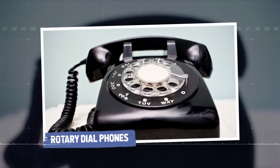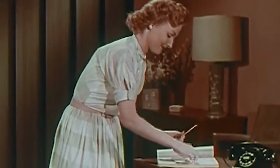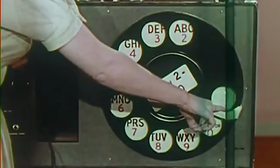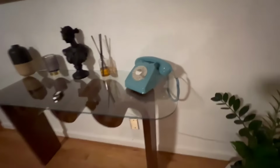Rotary dial phones. Rotary dial phones were once the standard in homes and businesses. To make a call, you'd rotate the dial for each number. With push-button phones and smartphones taking over, rotary dials became obsolete. Today, they're more of a vintage decoration than a practical device.